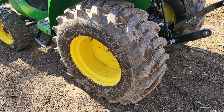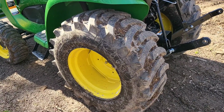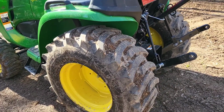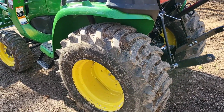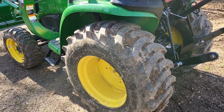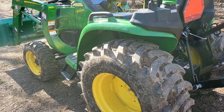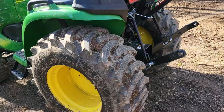Okay. Now, you can get the turf tires, which are not supposed to tear up your grass so much, but I'm not so worried about that because of what we're doing out here, so I opted for the industrial tires, and these things are freaking amazing because I've run over all kinds of stuff and been in a lot of mud and gone up steep hills with really soft soil, and it has gone right up like a mule.